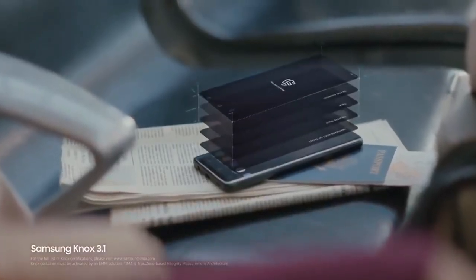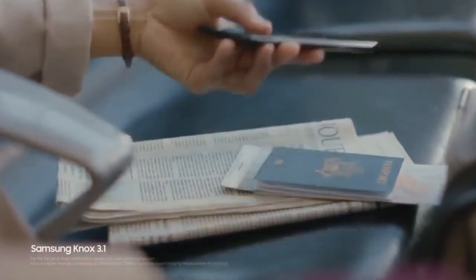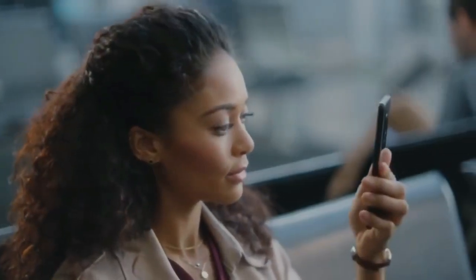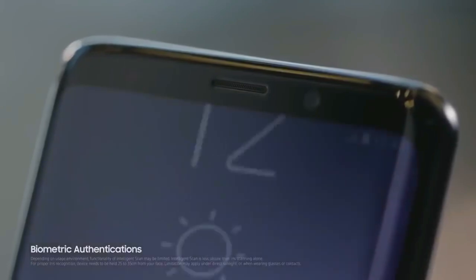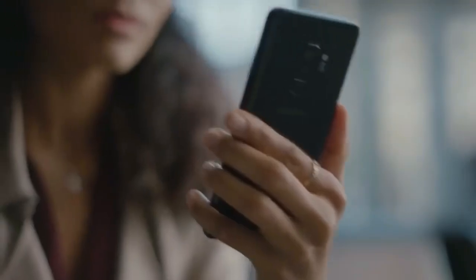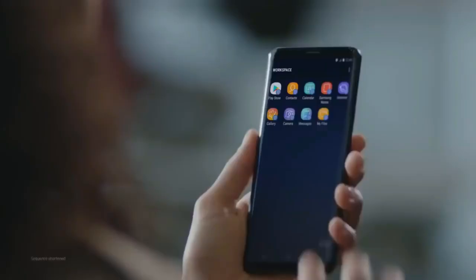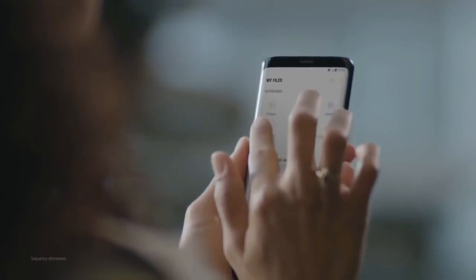Built from the chip up with multiple layers of security, Samsung Knox is our defense-grade security platform. With enhanced biometrics, intelligent scan instantly recognizes you, letting you unlock your phone with just a glance or a touch. And the Galaxy S9 wisely separates business data from personal data, so you're protected even if your phone should ever fall into the wrong hands.